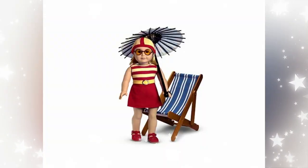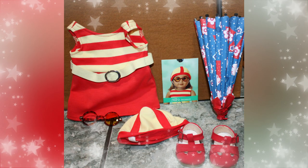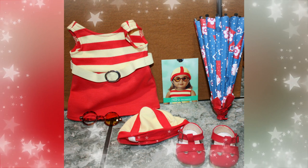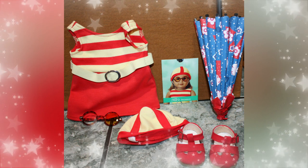It came with a little umbrella, a little swimming cap, sunglasses, of course the bathing suit, and red sandals that kind of look like her meat shoes, but they look like they're dyed red, which is so cute and inventive. FYI, this is the most expensive out of all the 27 outfits on eBay. It's like $225 or something crazy like that. Yeah, it's ridiculous. And I just think it's so brightly colored.